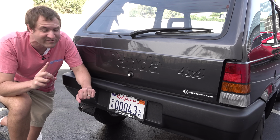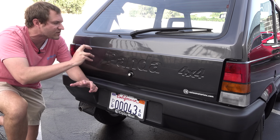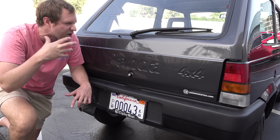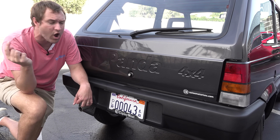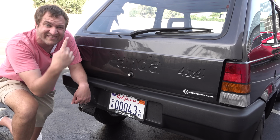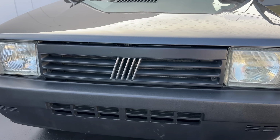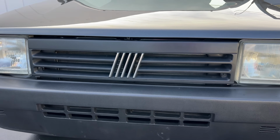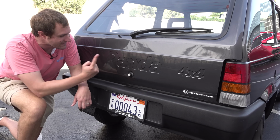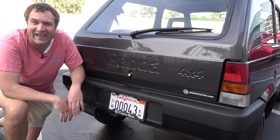And I say that because there isn't a single badge on this entire car, a plastic or metal emblem that says Fiat or Panda. It doesn't have any. The only other badge on this car is the Fiat logo, and it's integrated into the front grille, not a separate badge. It's just part of the grille, which undoubtedly helped them save money as well. No traditional badging anywhere, and instead they just stamped it into the tailgate and painted over it. That was all they had to do.